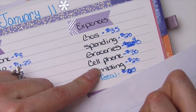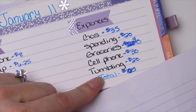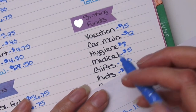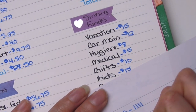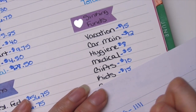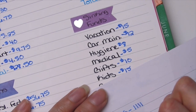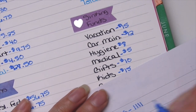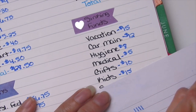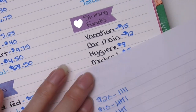Cell phone is 30, so that's a 20 and a 10. Tumbling is 20, so that's just one there. Then we move down. Vacation is 15, so that's a 10 and a 5. Car maintenance is 12, so that's a 10 and 2 ones. Hygiene is 8, so that's a 5 and 3 ones. Medical is 5. Gifts is 10.